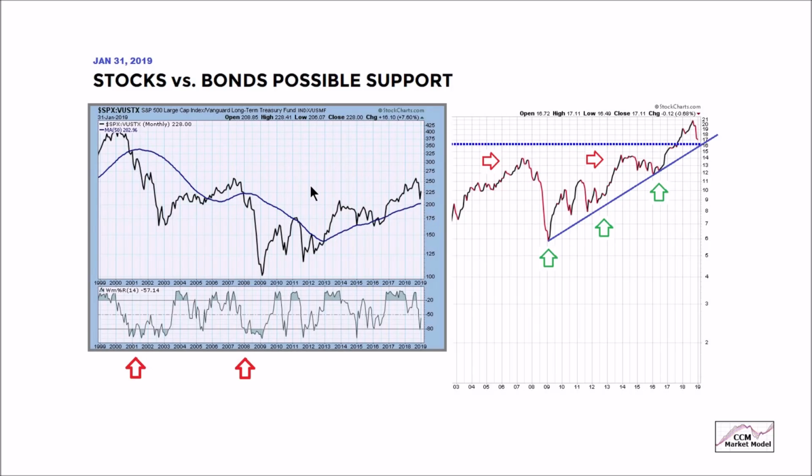This is a monthly chart of the S&P 500 relative to a long-term Vanguard U.S. Treasury Fund, VUSTX. Think of TLT in the ETF world. What can we learn here? It's a long-term monthly chart of stocks versus bonds. Left side of the screen, 1999. Right side of the screen, present day, end of January 2019.